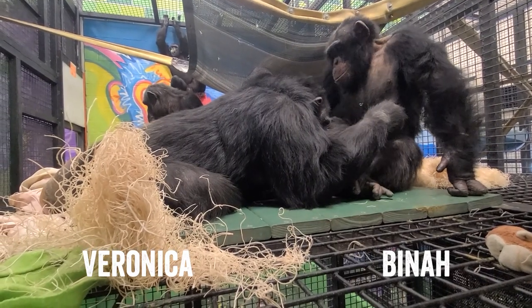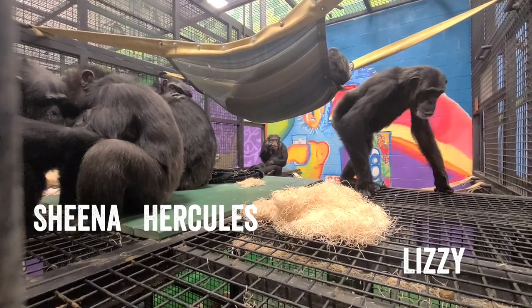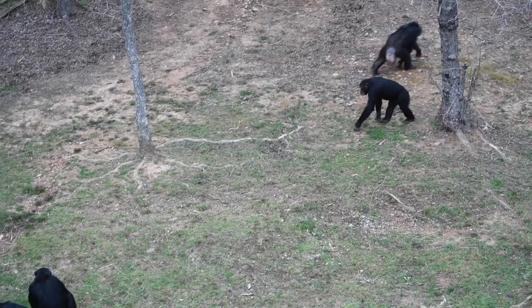The very last chimps have been added to the group. All 19 are together in one space. When I say one space, they still have access to a lot of different rooms, so they can get away from each other if they want a break, but they're all together. And it's going fantastic. It's quiet, everyone's doing some grooming sessions, and now we just wait and see how this family evolves over the next couple months as they settle into their new routine.